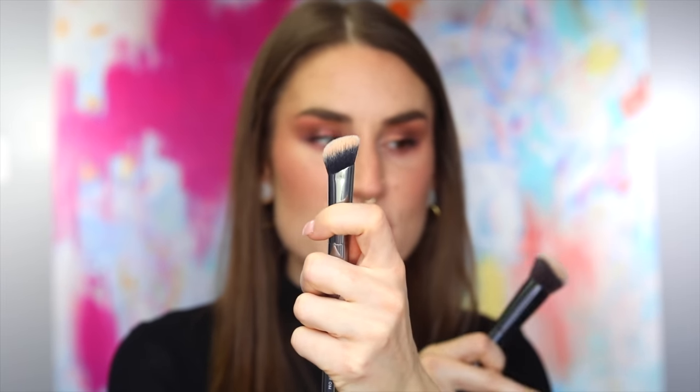They are really well done. They're both duo fibers. You can see this one's domed. This one's a little bit angled and domed. And they're really soft and really dense, so they blend effortlessly. I find myself halfway through my routine having absent-mindedly used this for everything. And I'm like, Kackie, put the brush down. You're going to end up with your whole face the same color. So it's definitely not something that I should use for my entire routine, but I absolutely try.